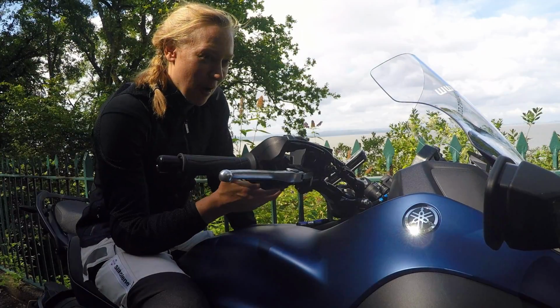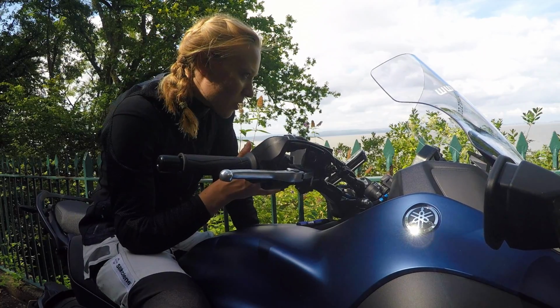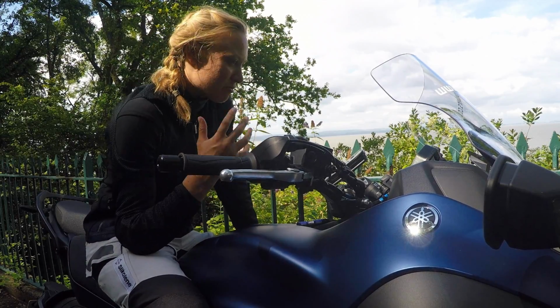I was walking through Fowler's thinking of different bikes to ride, and you just walk past a Niken and you're like, what? It's got two front wheels. What are we going to do there? So that bit about it is just a great opportunity to ride something different.